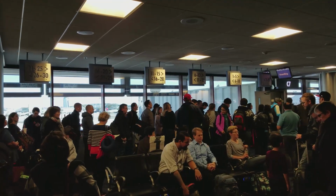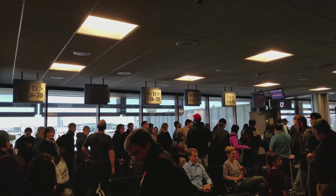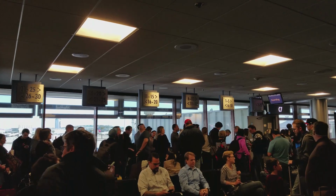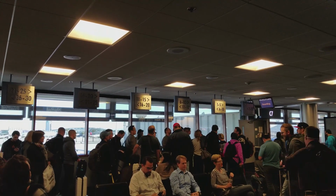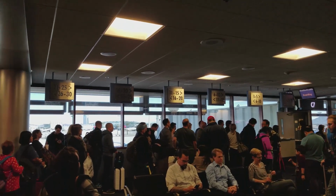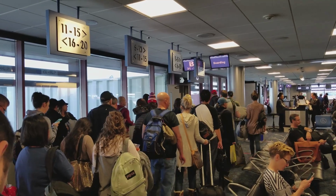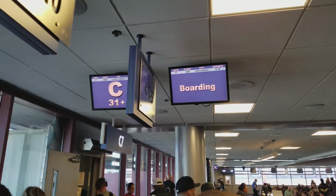Boarding has started. They did business select, then they did pre-boards, and then they go through the A's. So we're doing A1 through 30, so it'll be fun. Now they're boarding B1 through 30. So B1 through 30 is boarding. I like it, just 31 plus.